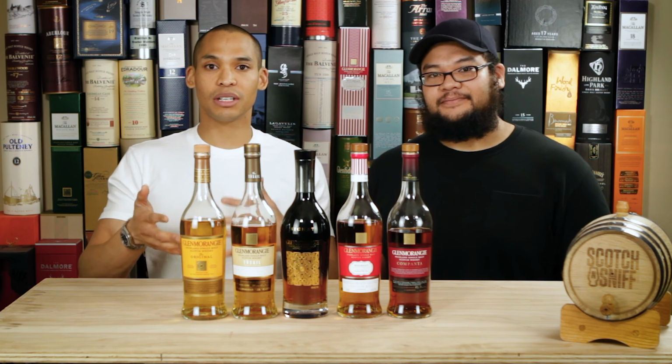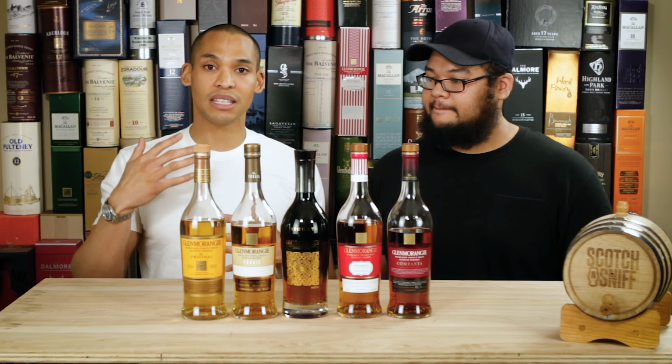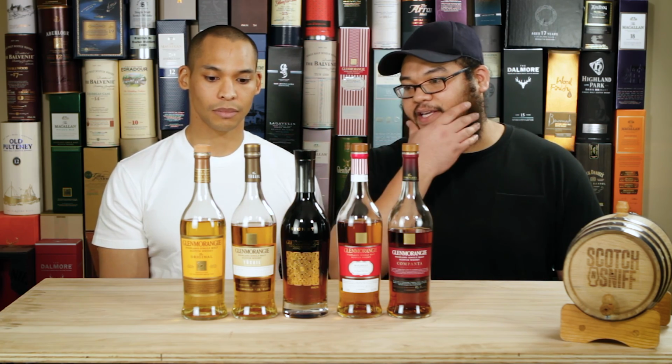This one, it is good. It's a solid dram, and a lot of people do start on it because it is so easy to drink. It is beginner friendly, sweet. So nothing crazy there. The second one is the 6th private edition release that Glenmorangie had.